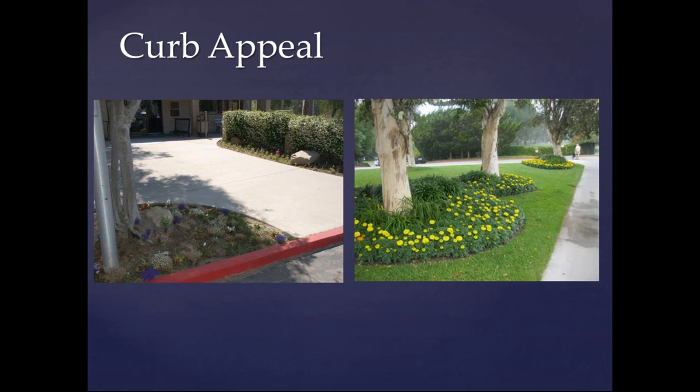On the right-hand side, that's our Knollwood Country Club or golf course, public golf course out in Granada Hills. Superintendent took a little bit more time, had an aesthetic-looking bed. The turf looks all really good. This is just one example of how you can just tweak something and make it just a little bit better by focusing in and improving these areas.